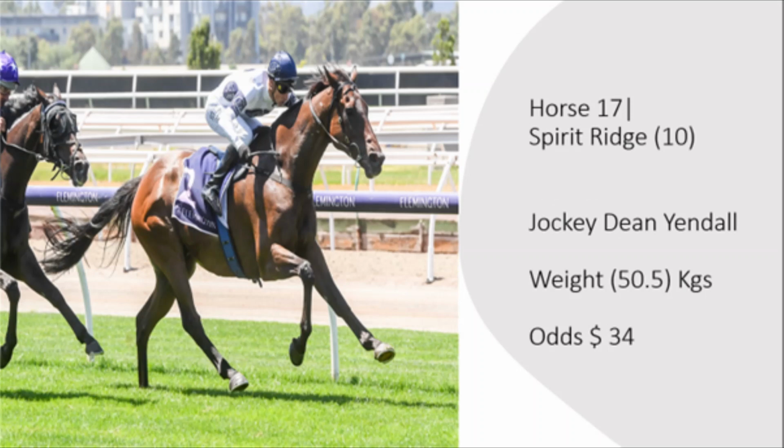Horse number 17, it's Spirit of Reg, Dean Needle, Annabelle Neasham with a light weight of 50.5 kilos. It's coming out of the Metropolitan, not good enough to perform here, though coming through Group 1 and placing second. It's a bit of a thinker, this horse, and would need everything to go its way to win, and it would be an absolute shock if it were to win the Caulfield Cup on Saturday, so I'm going to say no.